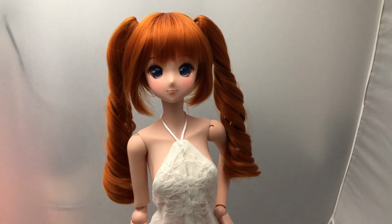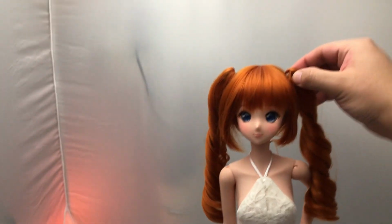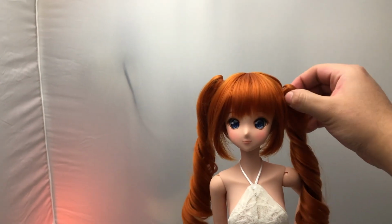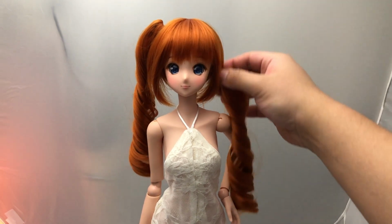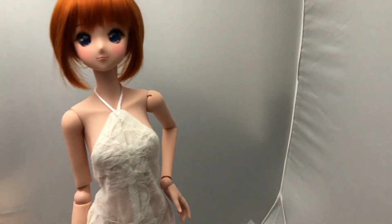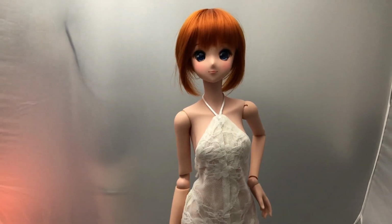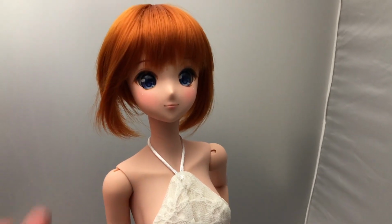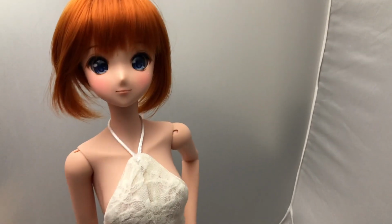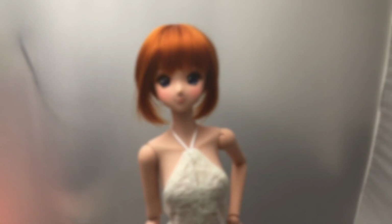Putting them here at her face. Yeah, let's show how they look. Oh, it actually looks really cute down low. Oh, I'm gonna start doing that. Sorry, I'm holding the camera. It's just an easier setup for me. It's a little crazy, I know, but please bear with me. That's how she looks without the little curls. Looks really cute. I like it. I wanted a Haruka, so close enough, right? Right, next wig.